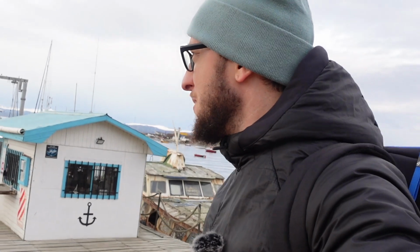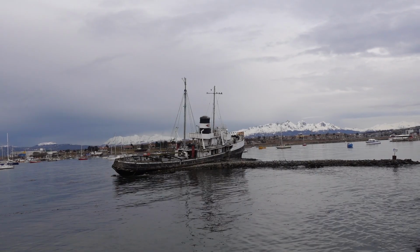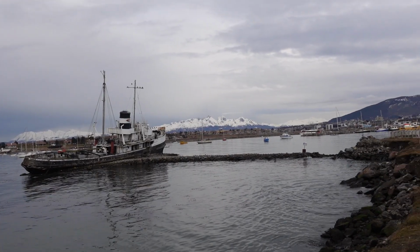After just a few hundred meters, you would see the next icon, the next sight of the city, an old shipwreck. The ship obviously is not in use anymore, only for tourists to take their pictures. So definitely also a must visit to take your photos for friends and family.